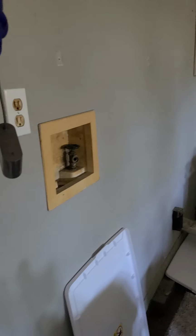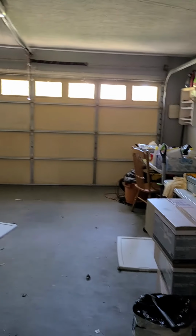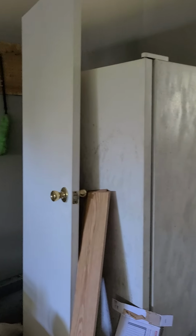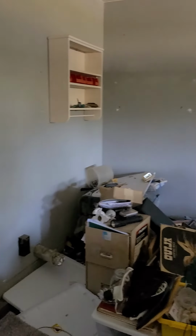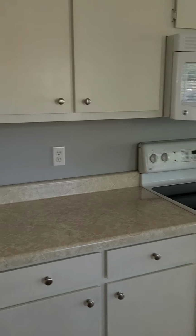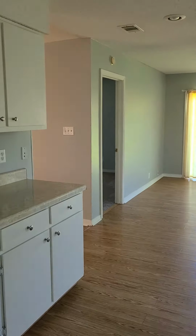This is the garage. All right, this is where your washer dryer hookup is. So it's out here in the garage. And they have a lot of stuff out here, but it's your standard two car. Like these are original cabinets. They're wood and been painted.